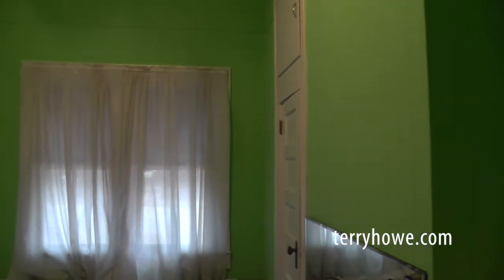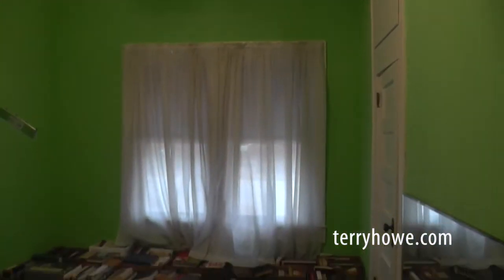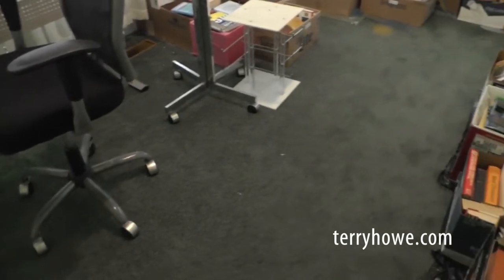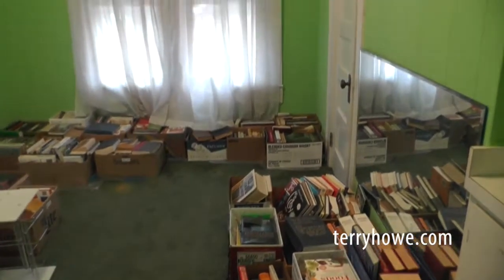This back part of the house needs a little roof repair, and you'll see a few spots on the ceiling in this room. When we get outside, you'll see what I'm talking about. There's a flat roof. I do not know what's under this carpet in this room. I did not pull it back, but other than that, it looks okay.